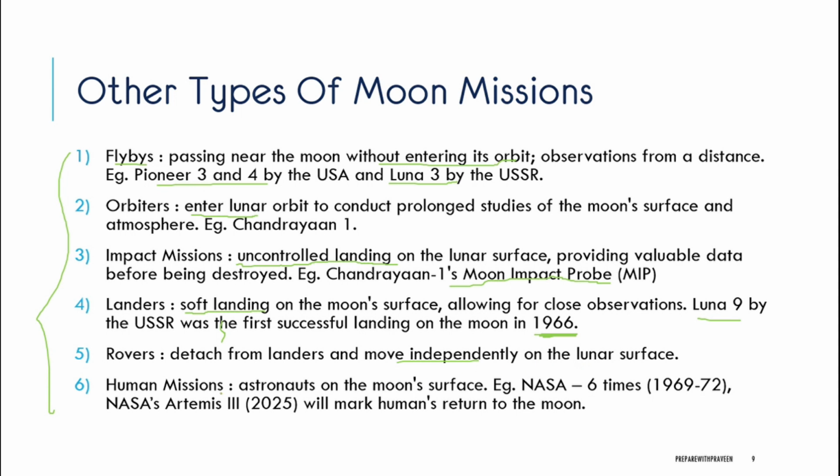Human missions, it's just like sending astronauts to land on the moon. They will conduct experiments and they will collect samples and come back to Earth. Only NASA has done this 6 times so far, from 1969 to 1972. NASA's Artemis 3 will mark the humans' return to the moon in 2025.